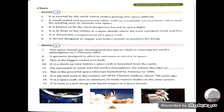First one: it is exerted by the earth, which makes getting into space difficult. So what is it? The gravity of earth. Second: a small, sealed and pressurized cabin with an acceptable environment, often used for sending men or animals into space. So it is orbiter. Third: it is known to be the most dangerous hazard in space flight.